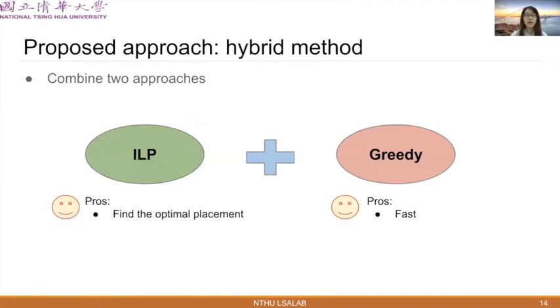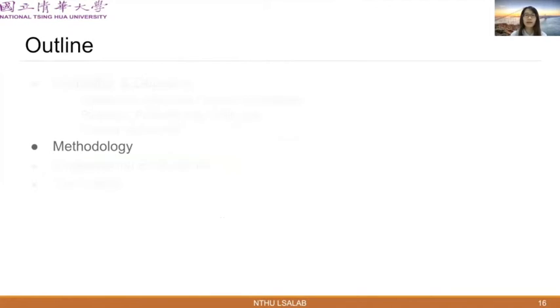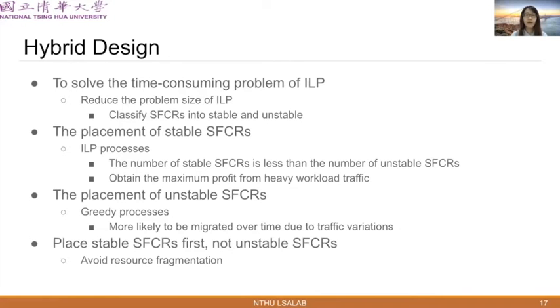In this work, we propose to combine the two approaches to obtain their benefits. However, we have several challenges: when and how to use the ILP and greedy algorithms, how to solve the time-consuming problem of ILP, and how to solve the problem of dynamic traffic. Then I'm going to describe our methodology. There are some key points of our hybrid design.